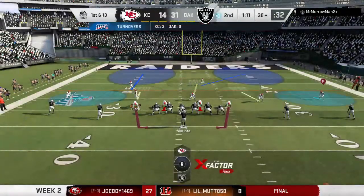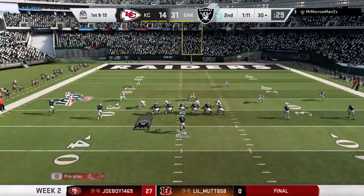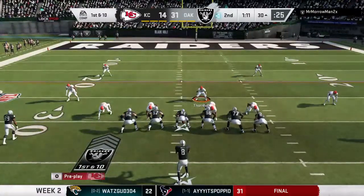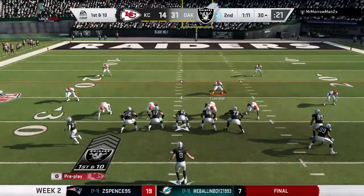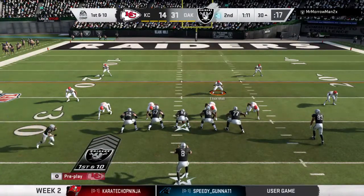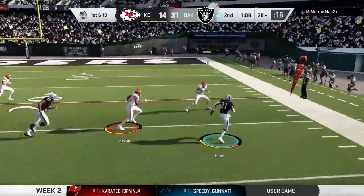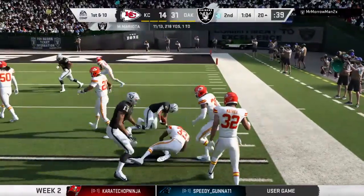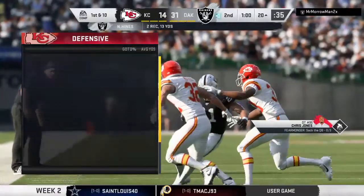So 1st and 10 now from the 30. Whip. Watch the whip. H3, 218, chopper. Here we go. And they'll get this one to about the 20-yard line. A pickup of 10, and it's enough for an Oakland first down.